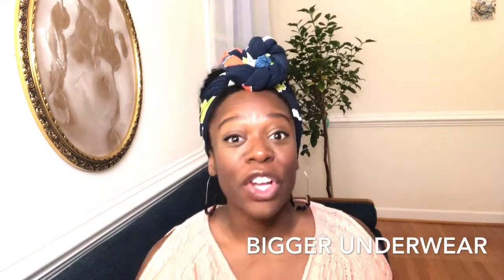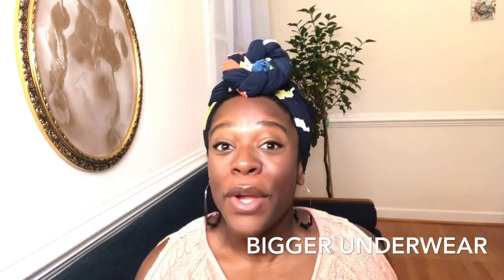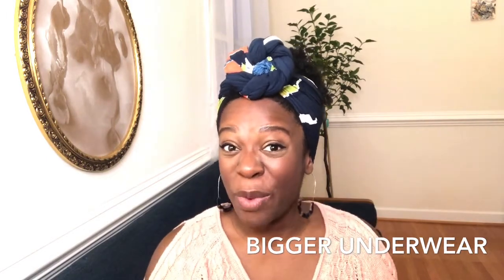First hack, buy bigger underwear, okay? Starting early in the first trimester, the girls, they're gonna blossom, they're gonna get bigger. But your pelvis is also gonna start kind of adjusting and spreading and getting a little bit wider. So you may wanna invest in some more comfortable bras and panties. Now they don't have to be expensive.